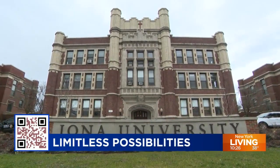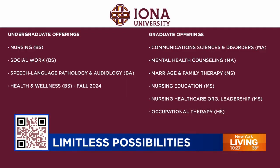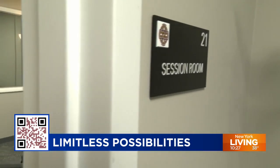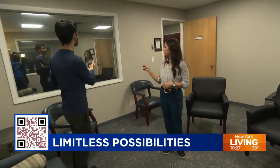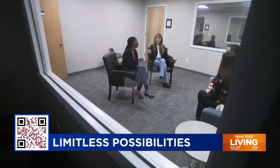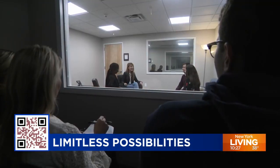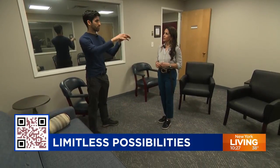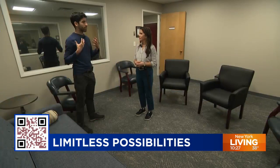Besides nursing, there are other healthcare disciplines in both the undergraduate and master's programs at the university. Among them, speech-language pathology and audiology, mental health counseling, and the marriage and family therapy program, which not only trains future counselors, but does so by treating clients in the community. If you actually notice these mirrors here, these are one-way mirrors, right? So the one-way mirrors are served for our group supervision classes, so that students and their professor can be observing a live session as it's happening, conducted by a student. The training experience here is very enriching, it's very real, and it's very powerful.